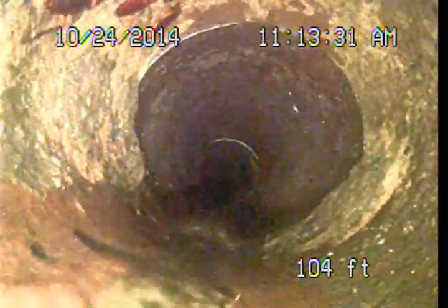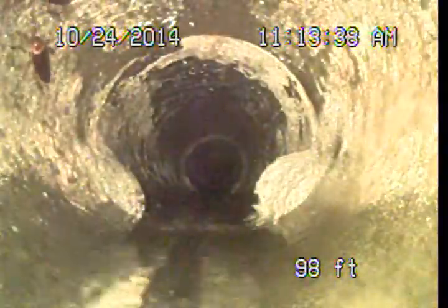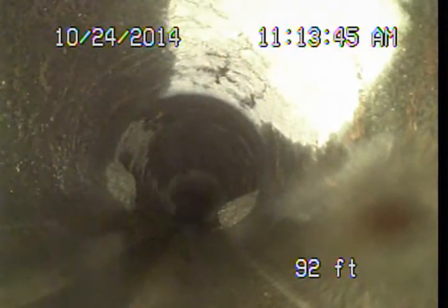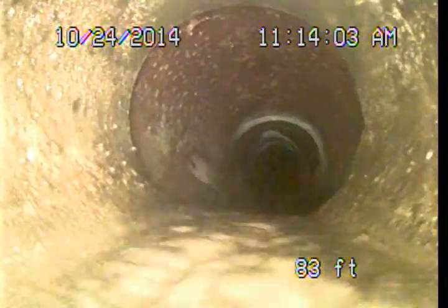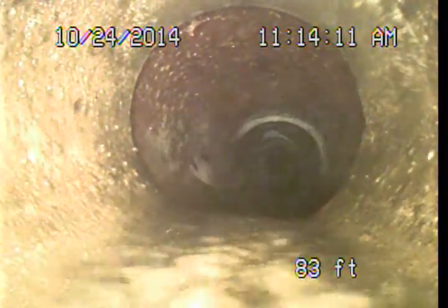As we pull back from that point, we are pulling back through the original 6-inch clay lateral pipe, and this 6-inch pipe, the rest of it looks pretty clean back up to the property. There's a lot of these water bugs in here making nests around these joints. That's what most of that mud-like material is. At this point, we've pulled back up into the 4-inch diameter pipe now. Going back up here under the parkway and sidewalk back up into the front yard.